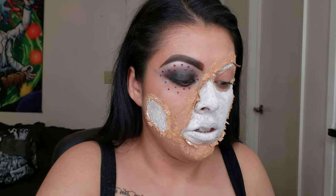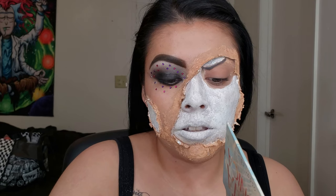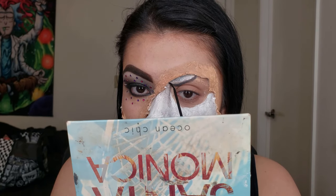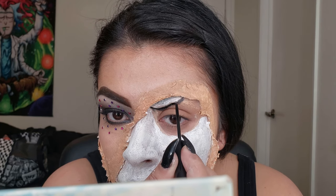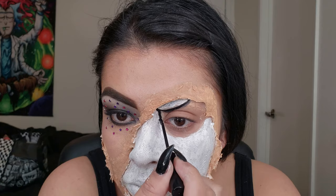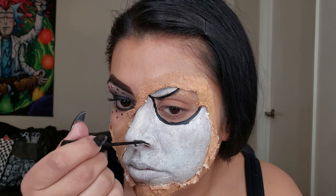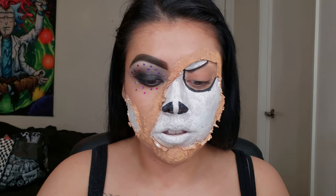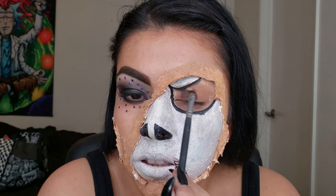Okay. So, I'm gonna go ahead and start darkening the things I need darkened. I'm gonna go like this actually, it probably makes it a little easier. It looks like I'm angry. And start shading in everything.